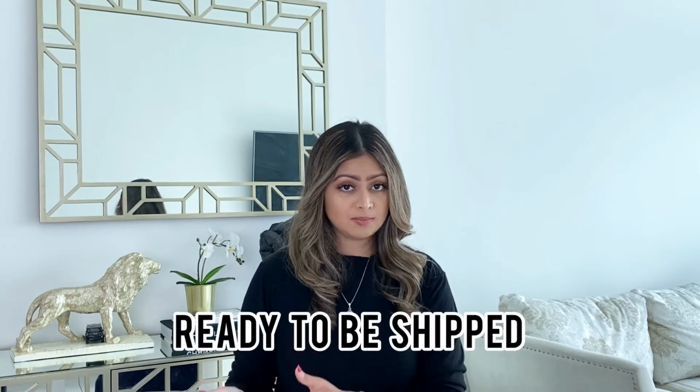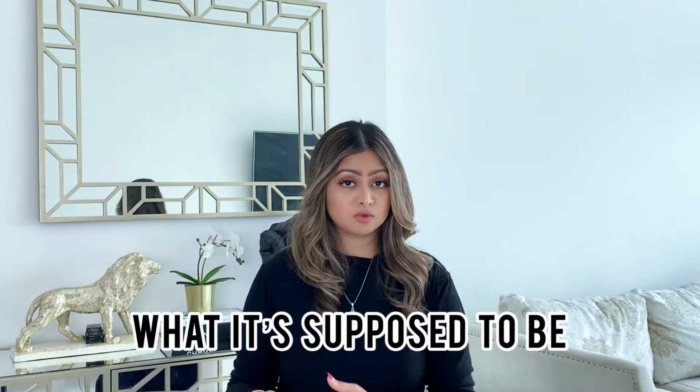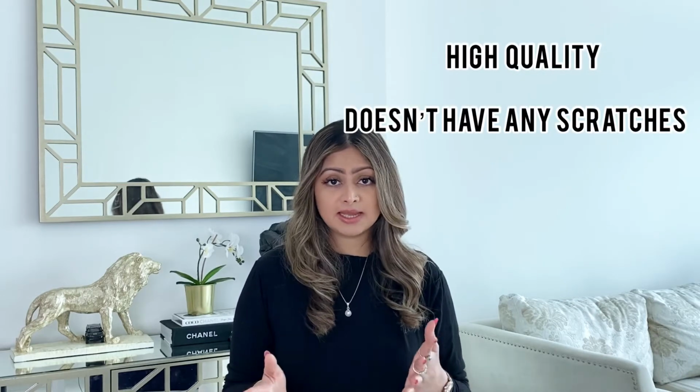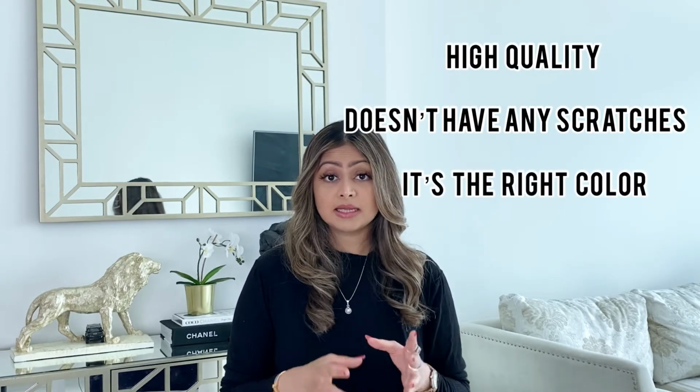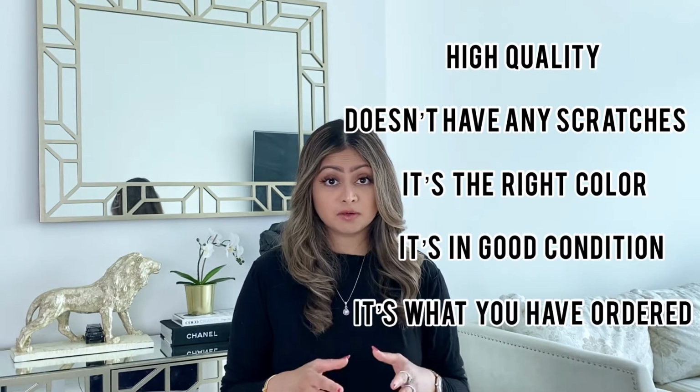So once you have placed your order with the manufacturer and now your products are ready to be shipped, that is the time when you need to get your products inspected. You want to make sure that your product is exactly what it's supposed to be and your product exactly matches your sample. You need to make sure that your product is high quality, doesn't have any scratches or anything like that, it's the right color and it's in good condition, and most importantly it is what you have confirmed and finalized with your manufacturer.